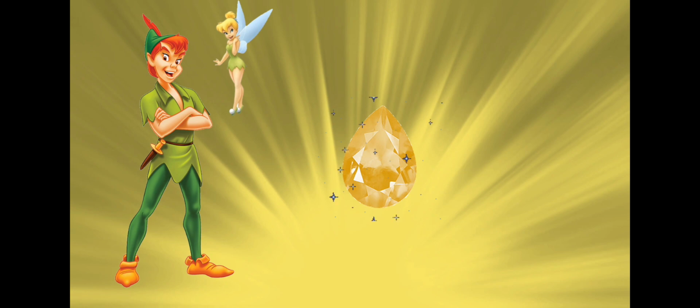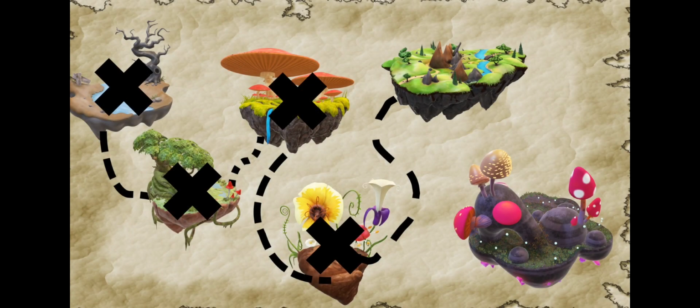Good job! You easily answered the activities. We now have the third gemstone. What color did you see? Yes, you're right. The color of the gemstone is yellow. Let's go, guys. We can do it. We have 2 gemstones left. Let's go to the 5th island.